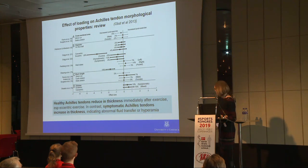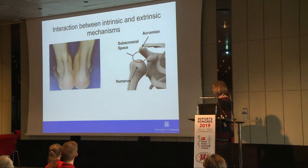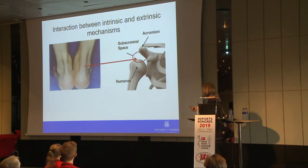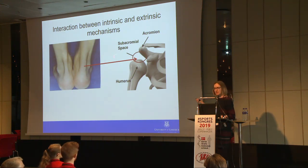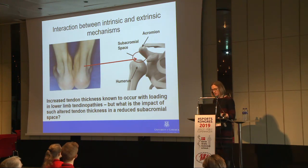So that's why I decided to undertake this piece of work, examining the response of the Achilles tendons to load. I suppose I was also quite interested in this idea of occupation ratio. We can see a thick Achilles tendon, but we can't see a thickened supraspinatus tendon on the outside. So I'm thinking, what happens if we put that into this relatively limited subacromial space or bony space? Is there an interaction effect here to any degree? We know the tendons get thicker with loading if there's tendinopathy. But what is the impact of that altered tendon thickness in a space where there's relatively little room for maneuver? So this was really the subject of my investigation.